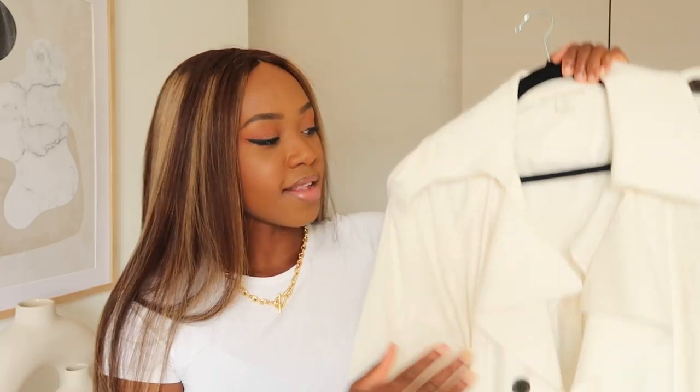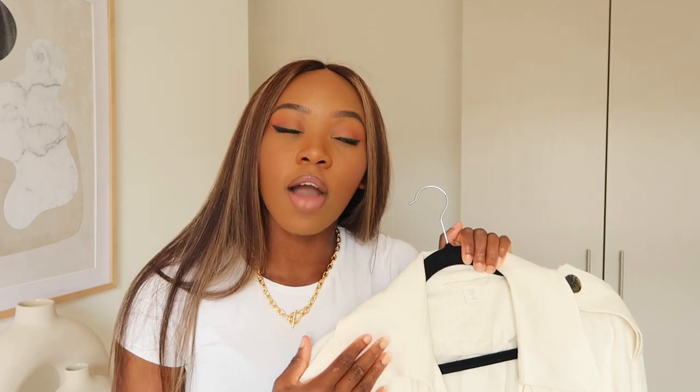The next trench coat is this beautiful H&M white linen trench coat. I picked this one up a few months ago. It sold out so quickly, so I'm not sure whether it's still going to be in stock. I will try and link it down below, but if I can't, then I'll just try and find a white trench coat. The next trench coat has been with me for quite a long time.